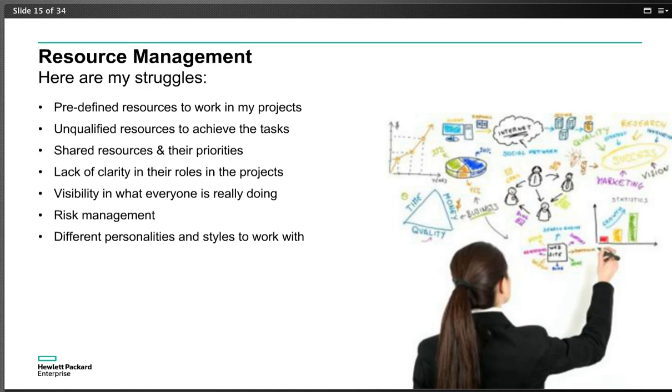Also, lack of clarity in their roles. Sometimes a person comes to my project, or sometimes even in the middle of the project, and they don't know very well what the project is about. They don't know what their role is supposed to be. They know that they need to do something. Don't get me wrong, a very good number of people come to work on my project, but sometimes there is no clarity even for the direct managers about what they are going to be doing in the project.